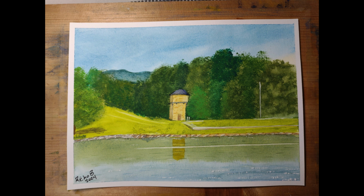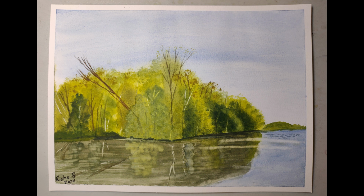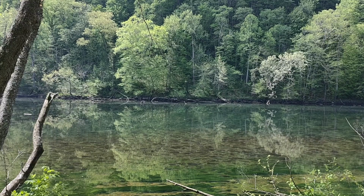Here are some that I did recently, one of the Tellico Blockhouse. This was featured in a video recently on using masking fluid. The Tellico Blockhouse is located on the Little Tennessee River. This next one is in Melton Hill Lake, which is on the Clinch River. It's part of a dam system. It's a little quick study of trees that I did after a walk I did on Earth Day, April 22nd.